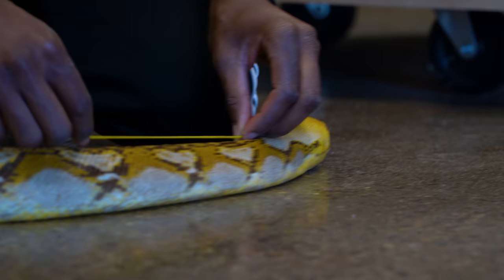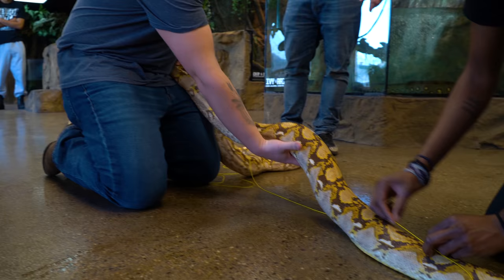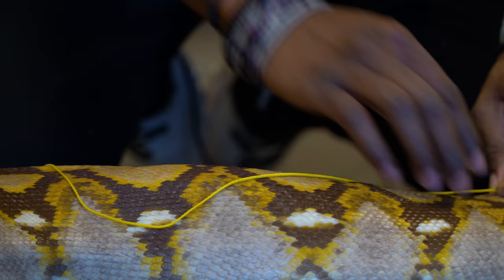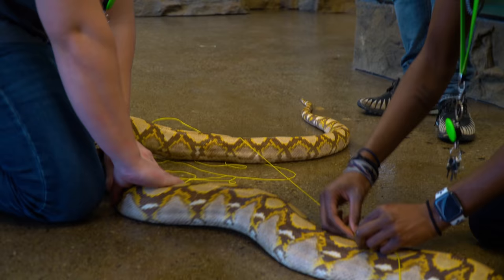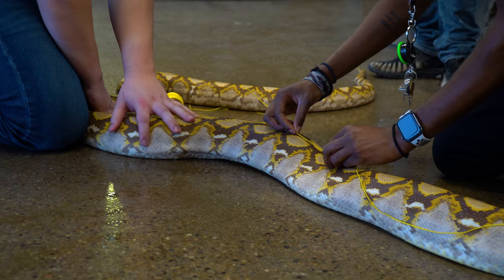Okay. See, you can see he's inching down, following. If there's an S or a curve, you follow that curve, and it works out. Then you measure the string. You don't measure the snake, you measure the string when you get to the end of it. It'll be interesting to see some of the sizes of animals we have that we've been guessing for a while. It's like I've talked about when we weigh our animals. A lot of times we'll think, oh, it's like 60 pounds.